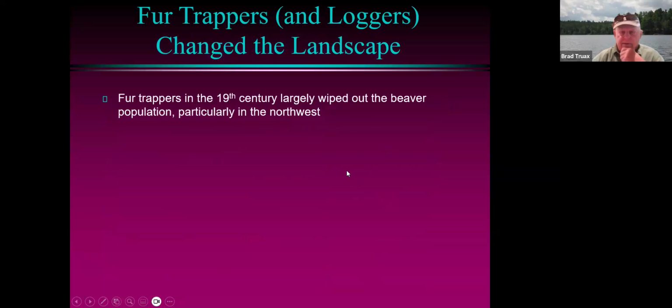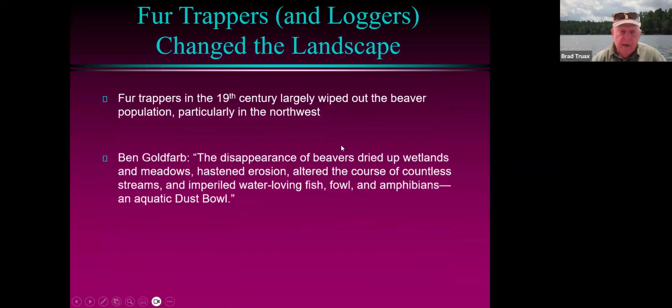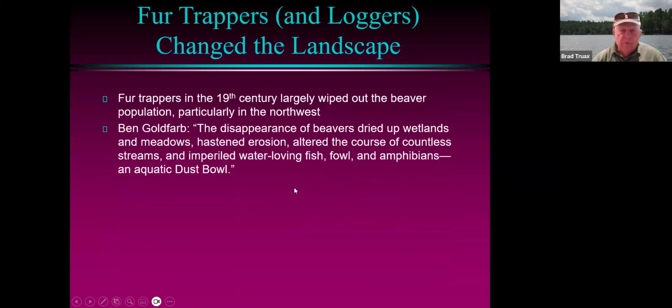Fur trappers in the 19th century largely wiped out the beaver population, particularly in the Northwest, but also here in New Hampshire. And Ben Goldfarb, who wrote the most important book on beavers, which we'll talk about later on, had this quote: "The disappearance of beavers dried up the wetlands and meadows. It hastened erosion. It altered the course of numerous streams and imperiled water-loving fish, fowl, and amphibians, basically creating an aquatic dust bowl."